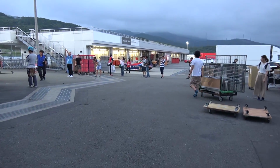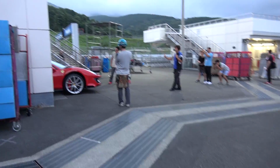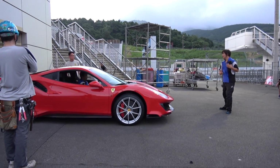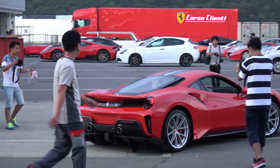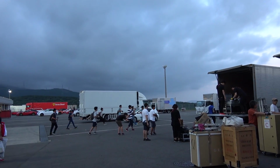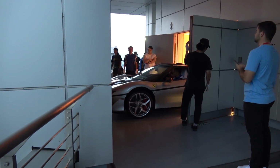Neither J50 has moved, but we got the Pista right over here, exiting the car elevator from the second floor up there. There you guys have it. The Pista just rocking it at the Fuji Speedway. And the J50s have not moved. It is getting pretty damn dark, guys. I don't know how much our patience can last. Speak of the devil, right as I said that, the J50 is actually hopping onto the car elevator.